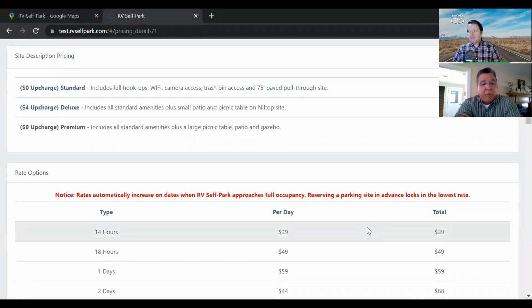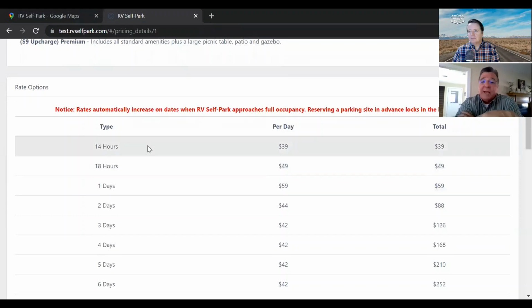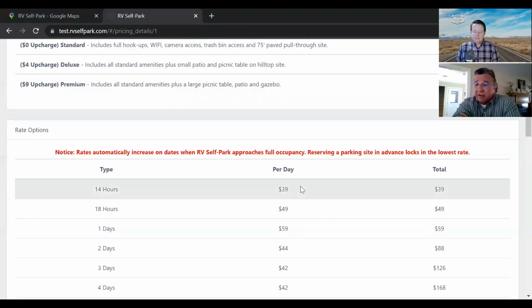Well, one of the other things I want to point out that's really unique is we offer not just daily rates. We offer 14-hour stays, 18-hour stays, and daily stays. And that starts whenever you say it starts. It could start at 11 p.m. on the first night and end 18 hours later, or it could end 14 hours later, or run to 11 p.m. 24 hours later. We've seen multi-stays in the same site using the 14-hour windows during the busier, peak travel time.